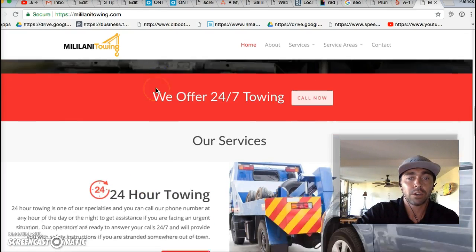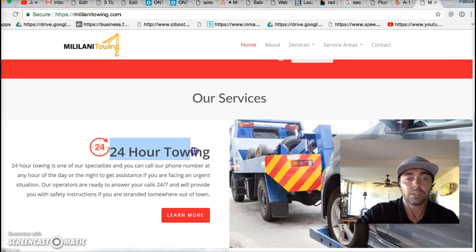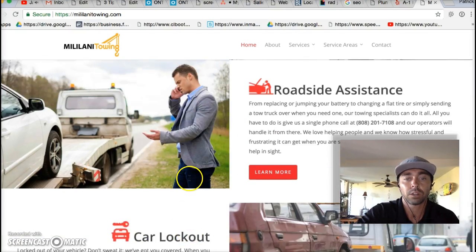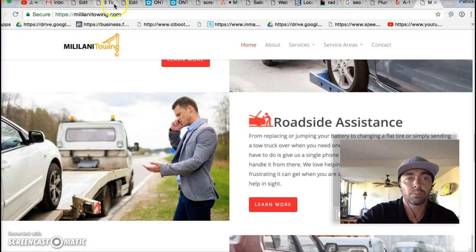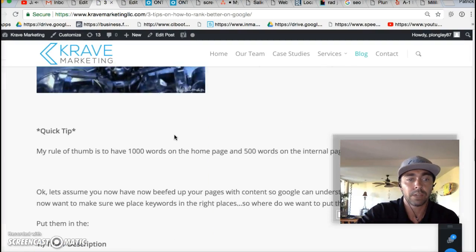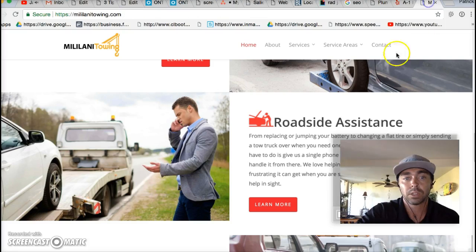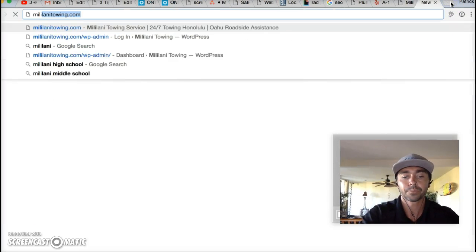Now let's go into keyword placement. You'll see that we've focused on a couple keywords: 24-hour towing, roadside assistance, car lockout. If we go back to our blog post here, we'll go over exactly those places that they need to be placed in. They need to be placed in the title and description. Okay, so let's Google Mililani Towing.